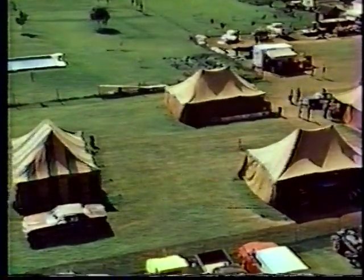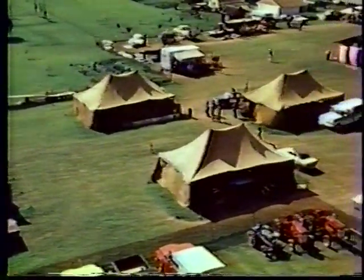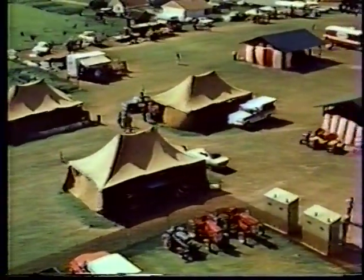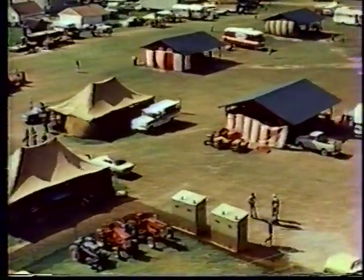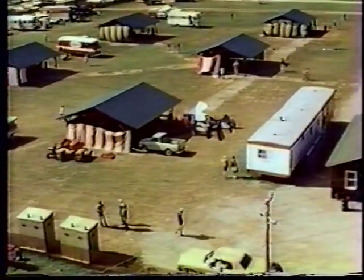These are the workshop tents, where you can spend the entire week learning all the things you need to know to build your own plane. Dope and fabric, sheet metal, welding, and woodworking. And you learn from the experts.